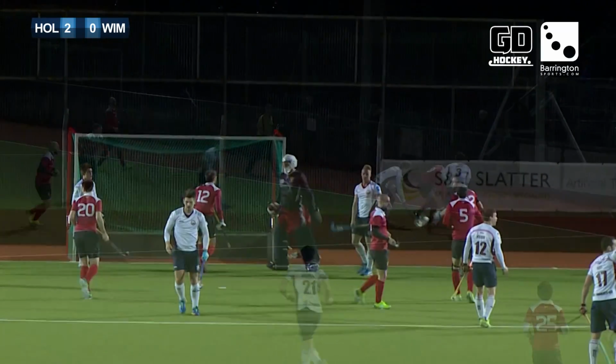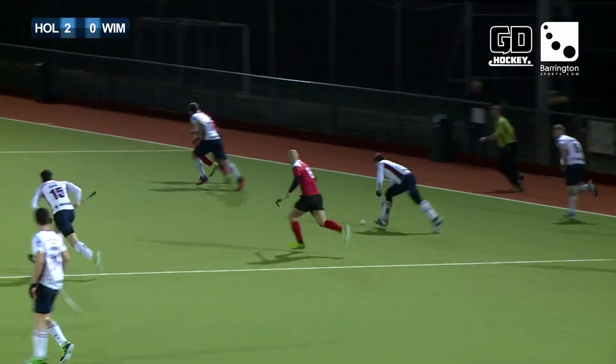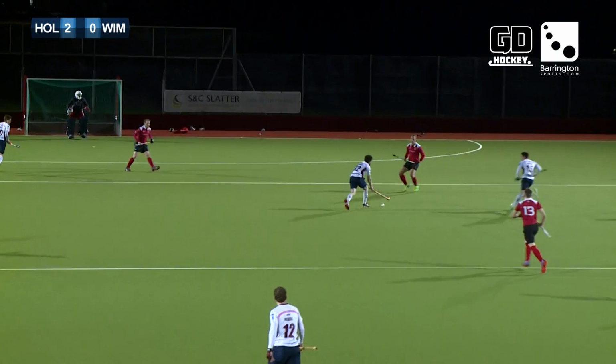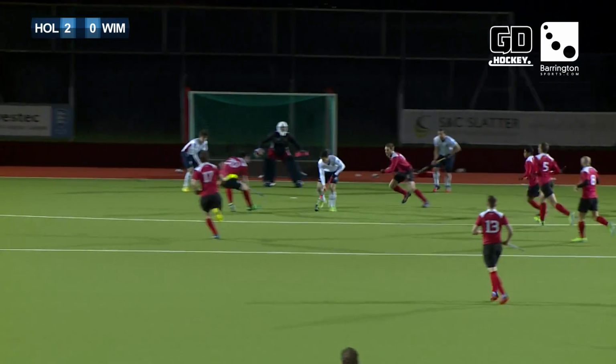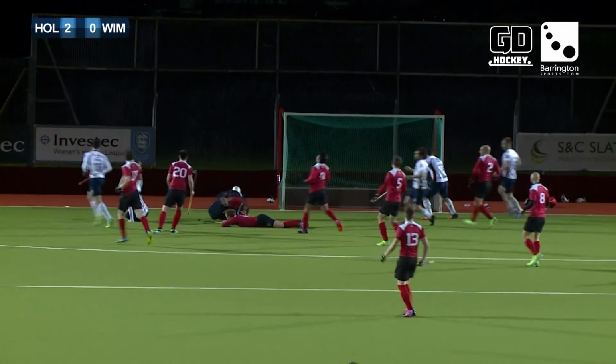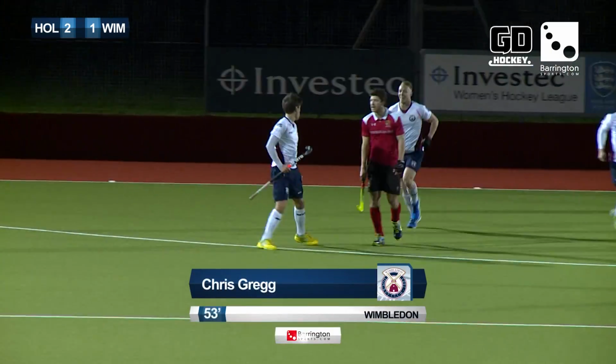Good work from Tom Woods. This is Verl Smith. He's lost possession to Henry Weir. Weir playing it to the top of the circle where Johnny Kinder will run at the Holcombe defence. Here's Roper. Ball goes to Gregg, and it's in. Chris Gregg gets Wimbledon back into this one.